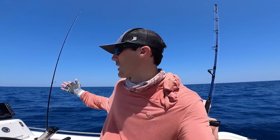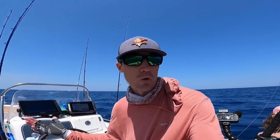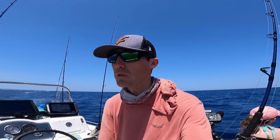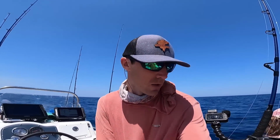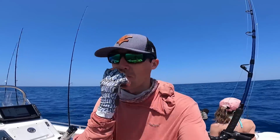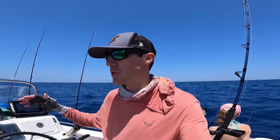We did spot a sailfish just a moment ago jumping around, but if we can't get any pelagic species here with the last live bait that I have, we might make a move and just do some bottom fishing for a little bit, and then maybe try trolling again as we approach the evening.